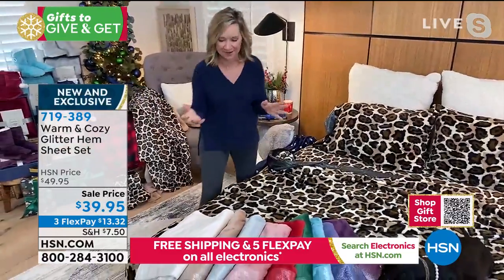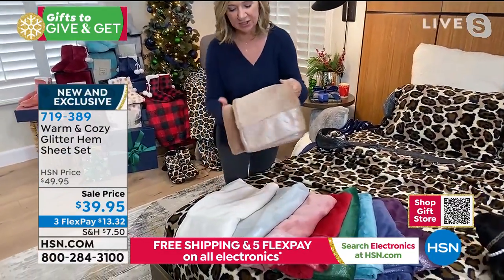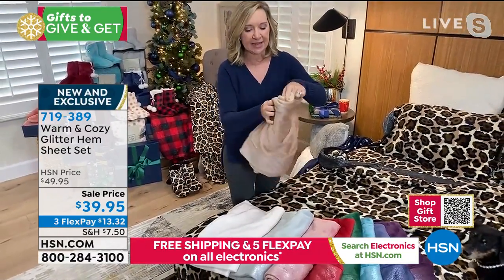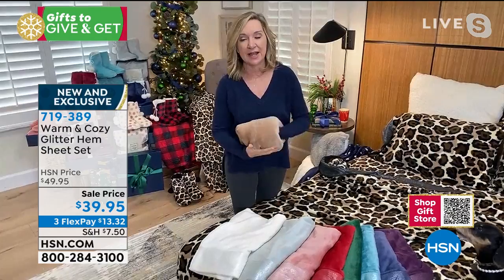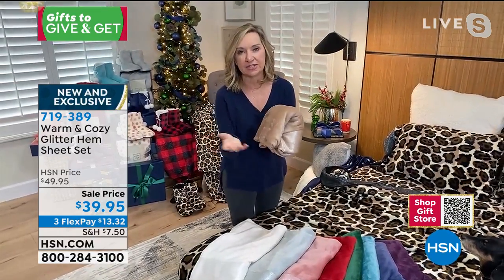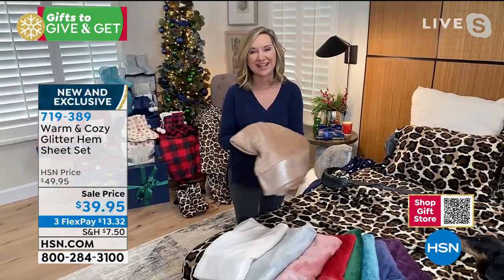These sheets are a phenomenon here at HSN. This warm and cozy sheets we actually introduced a few years ago, right after we introduced the blanket. And it's really different because I always like to point out, when it comes to cold weather sheets, there's not a lot of options out there. Right. There's flannel, there's fleece. They usually are kind of stiff.